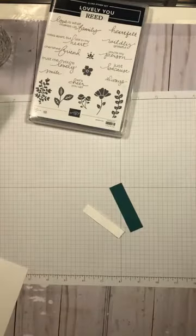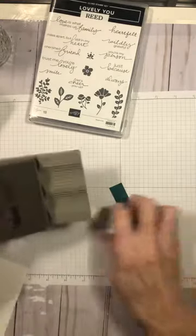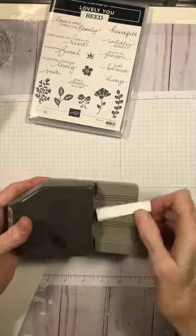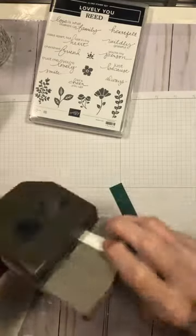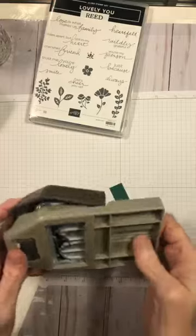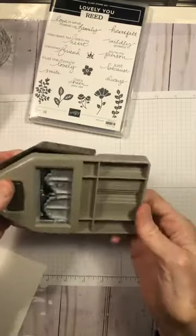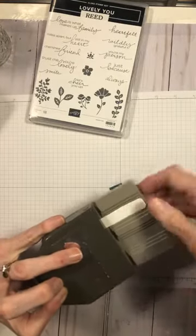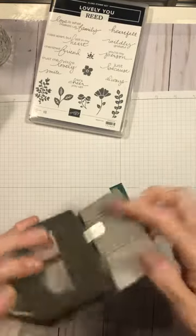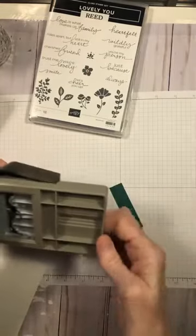All right, so let's go ahead and grab the punch very quickly. And I'll do the second one this time. This one up here. Here's my little, I'm going to push that through to the back. Come on, there we go. Punch. Bring it out. Push it through again to the back, punch. All right, so there's my sentiment.